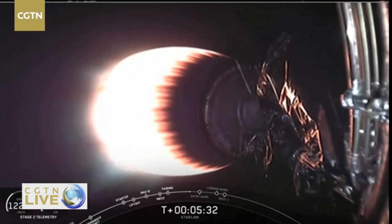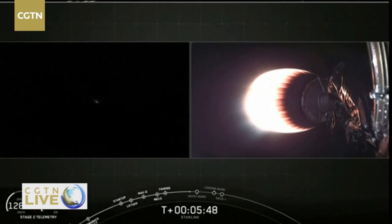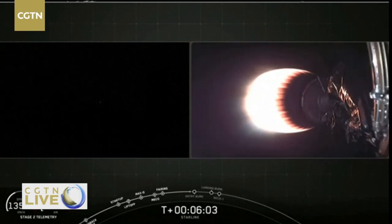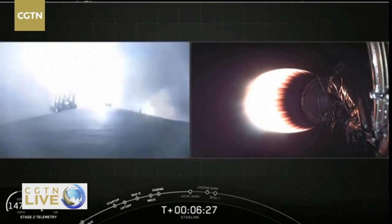So far, Stage 2's trajectory continues to be nominal. Stage 1 has also drifted up to its highest altitude and is now beginning its descent. That's that image over to the left. It's dark outside. Oh, dark in space. Right, in about 10 seconds, you should see that entry burn start on your Stage 1 side. FTS is safed. Stage 1, entry burn startup.